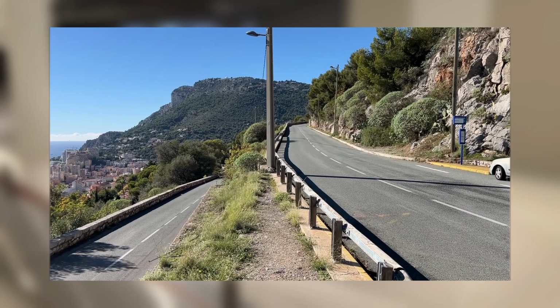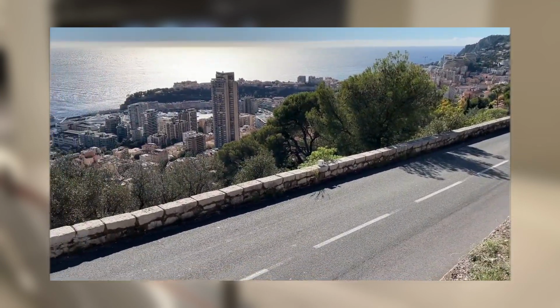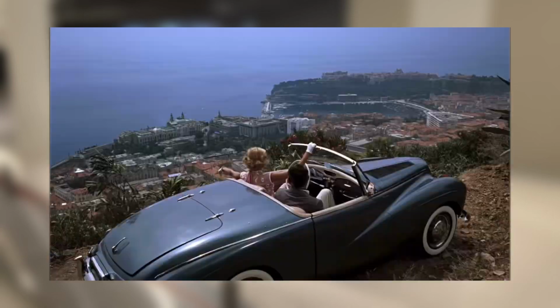And being a big fan of this movie, my wife and I actually went up to the spot where this scene was filmed, and I took this video to try and match it up as close as possible. Pretty cool to see how much the landscape has changed.